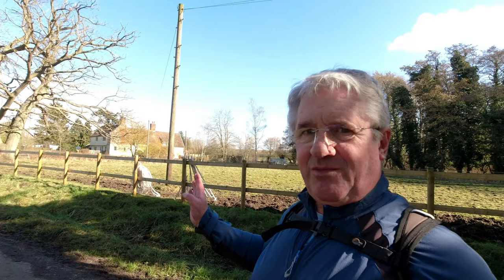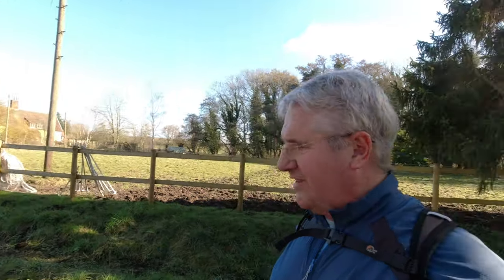To the spooky bit of this walk. So a long time ago, in 1109, that's how far back this story goes, that house behind me is Dagworth Hall, or what's left of it. I think it was bigger originally.